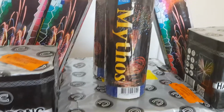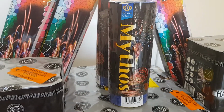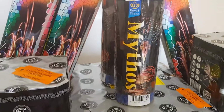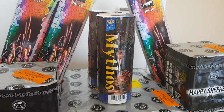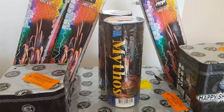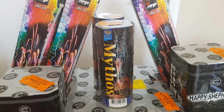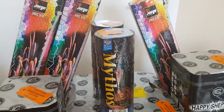The other fountain similar to that is Mythos by Leslie, if that's how you pronounce it. It is very similar. The colours, I think, are slightly different. The firework itself is smaller, but it's about the same price. It lasts the same amount of time. So I bought those mainly to compare them and see if there's a winner. If not, I'm sure I'll be impressed by them both.